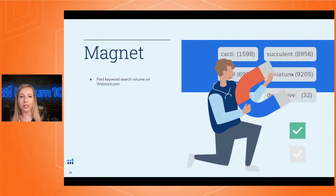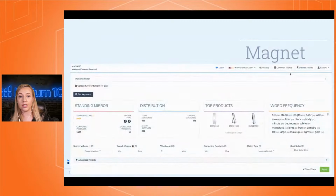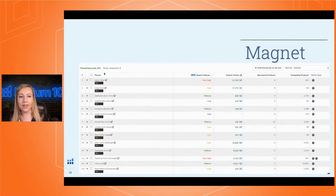So Magnet is a great tool to find keywords. It helps you to find keyword search volume on Walmart.com. It's going to help you easily compare the search volume on Walmart to Amazon. And then it's also going to help you filter and sort keywords. So as you can see, it's very similar looking to Cerebro at the top here. You can do some filters and sorting of the keywords. And then this is what you would get.